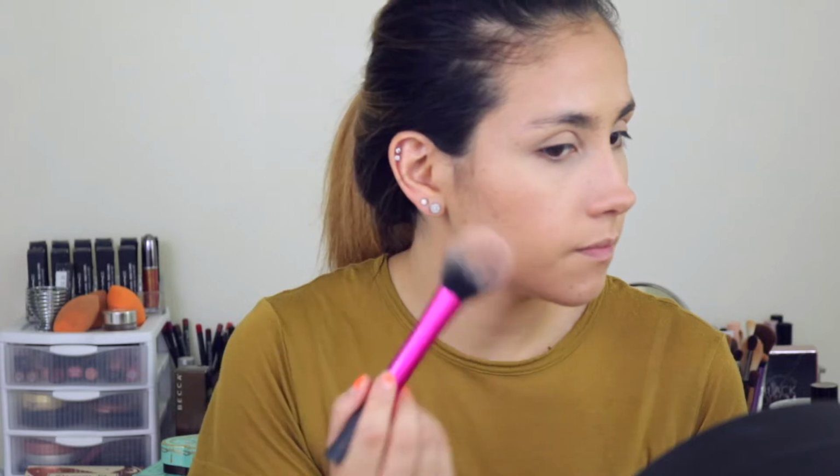I'm going to be using the Wet n Wild Color Icon in the shade Apri-Cot in the middle. I honestly did forget I had this because I always reach for one of my Tarte ones, or my Milani ones, the baked ones. I like those a lot, so I haven't touched this in a while. It is really pretty. I just forgot that I actually had it.